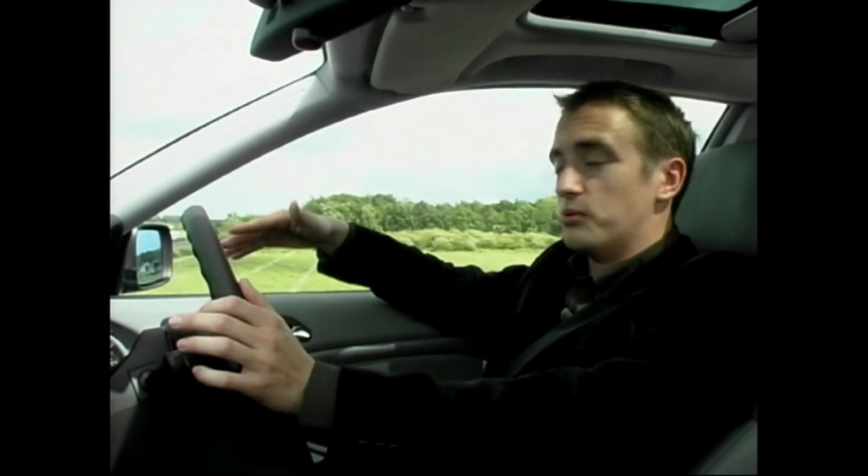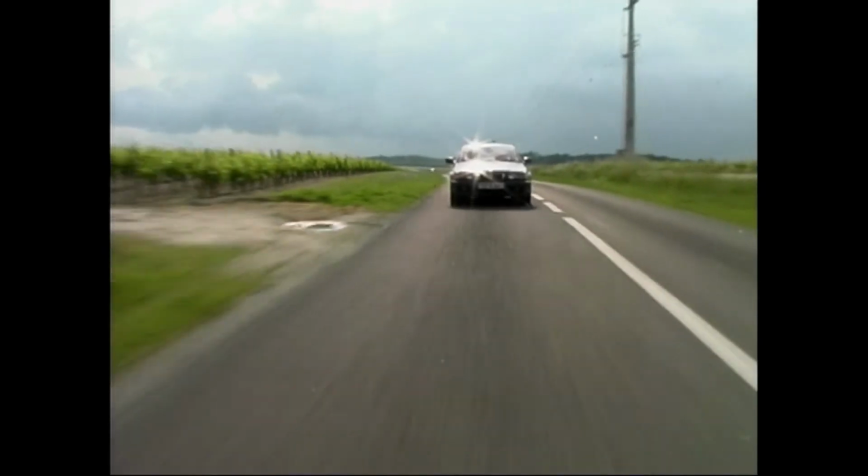The two six-cylinder versions are first to be available, the 323 and the 328. The 318 with 4 cylinders is available in the autumn. The 323 confusingly has a 2.5 litre straight six. The 328 has a 2.8 litre straight six. Classic BMW engine, huge bucket loads of torque and a glorious straight six bellow to accompany it.